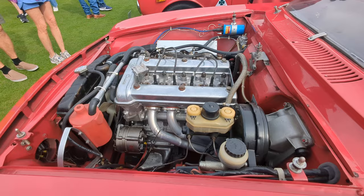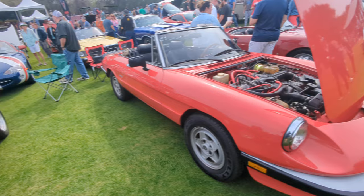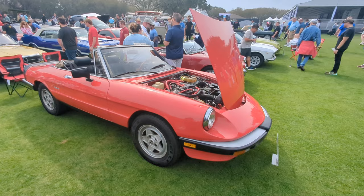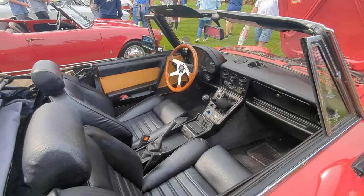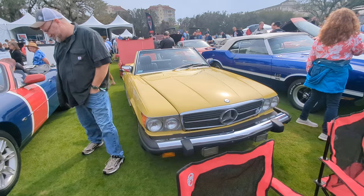Why not? An earlier Alfa Spider here. But again, you can tell by the wheels, it's not a Graduate. I don't think it's the nicer one. Pininfarina styling house. And notice how the Alfa's stick comes out of the dashboard there. You know, it's very unique, actually. It's very Alfa and very unique.